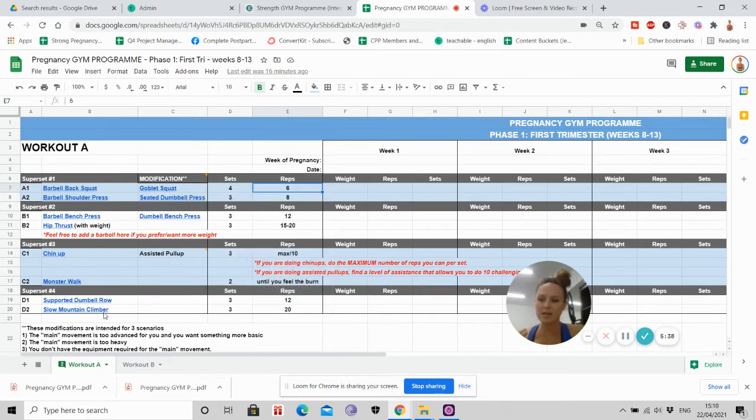The modifications are intended for 3 scenarios. One, the main movement is too advanced for you and you want something more basic. So instead of this barbell back squat, you can do a goblet squat with a dumbbell. Two, the main movement is too heavy. If you can't do a back squat with a barbell, you can do the dumbbell goblet squat instead, and that might be because you're not that experienced with that movement, or because you're feeling really, really bad because it's your first trimester. Or three, it might be because you don't have the required equipment.